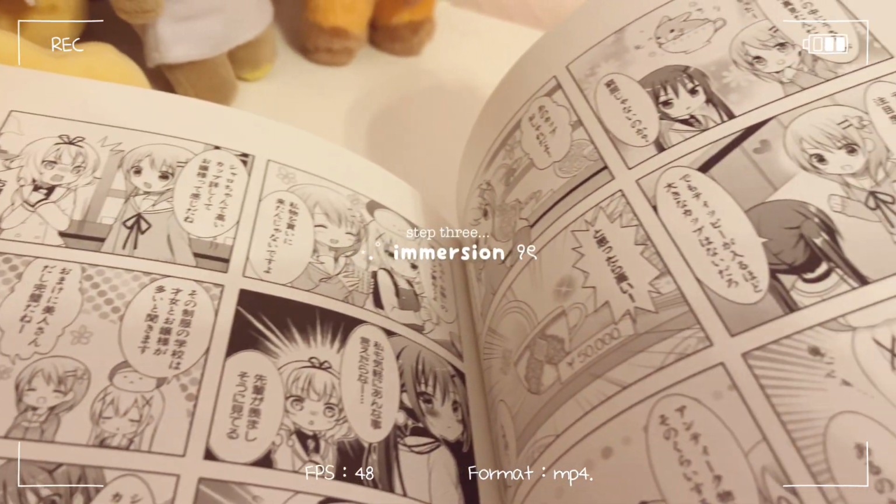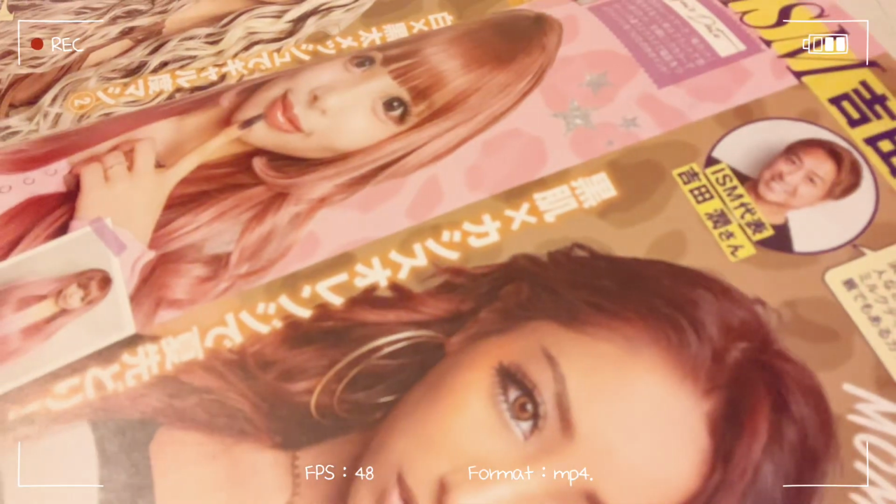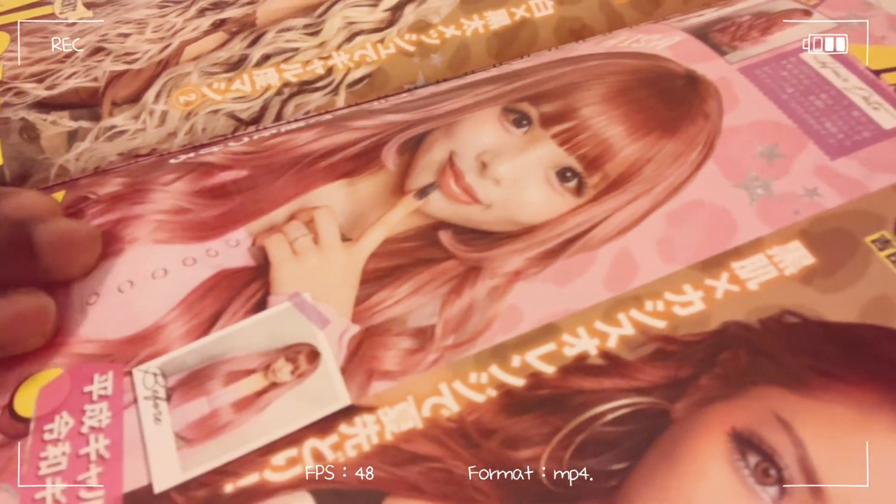Step 3. Immersion. My next tip, and definitely my favorite one, is immersion.